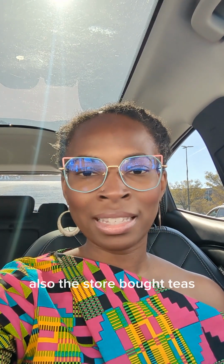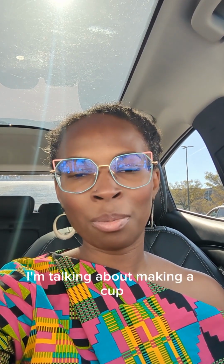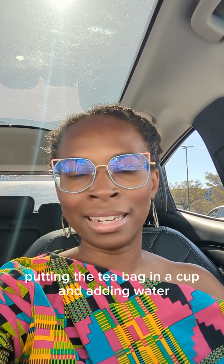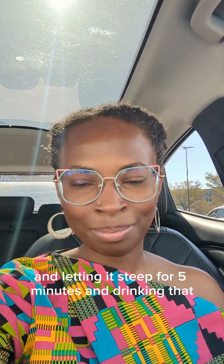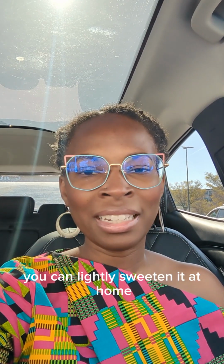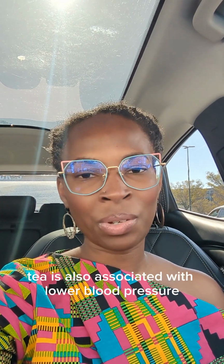Also, the store-bought teas that are pre-brewed are generally full of a lot of sugar, so that is not what I'm talking about. I'm talking about making a cup, putting a tea bag in a cup and adding water and letting it steep for 5 minutes and drinking that. You can lightly sweeten it at home, but try not to do the pre-made store-bought teas. Hibiscus tea is also associated with lower blood pressure.